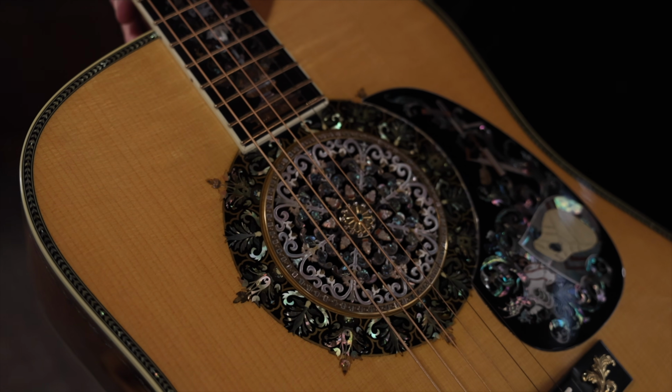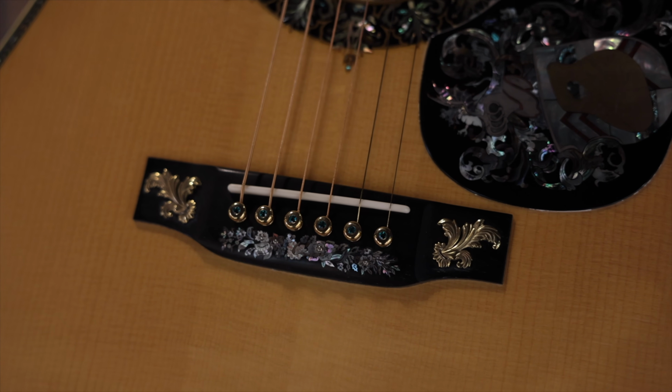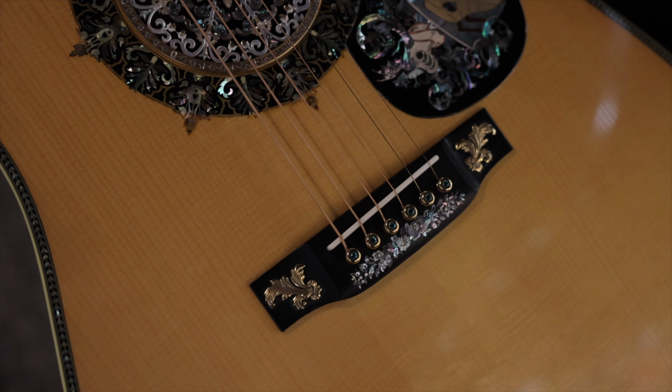At the 2004 NAMM show, the company celebrated its 1 millionth guitar, a luxury Dreadnought stunningly decorated with 40 inlaid rubies and diamonds, and scenes from the company's history by inlay artist Larry Robinson.